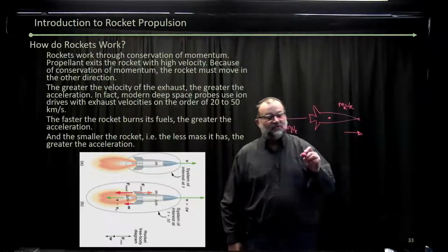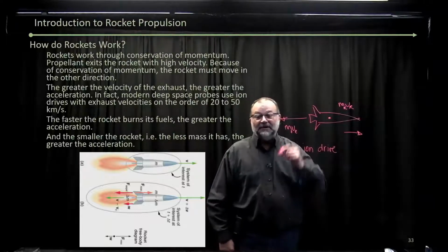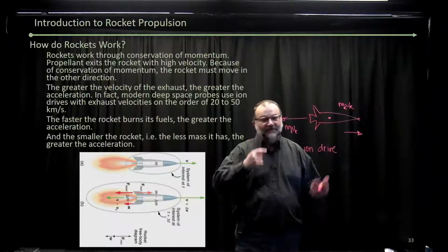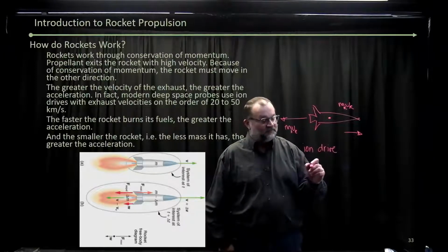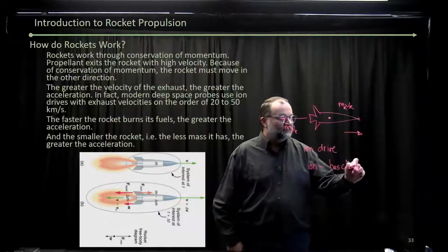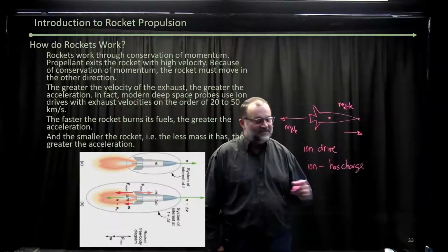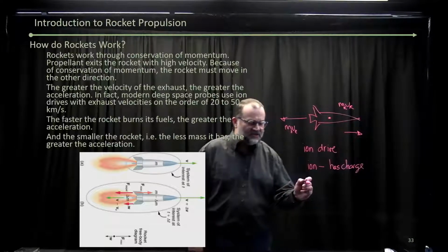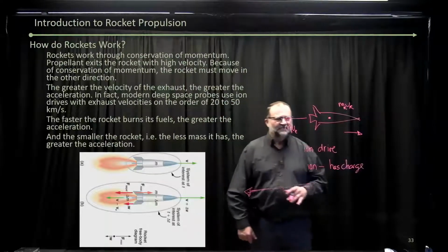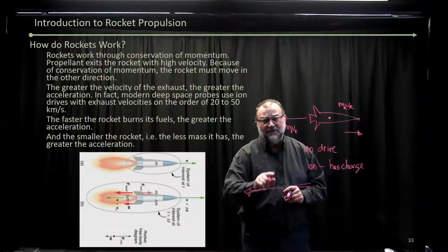Our space probes now use what's called an ion drive. What's an ion drive? Well, rather than burning fuel, which they can't do because they're in space where there's no oxygen, unless they take their oxygen with them, they ionize their fuel. So they create an ion which has charge, right? And then they use the fact that it has a charge to accelerate it really fast using electromagnetics. So the exhaust coming out of one of our space probes is moving very fast, tens of thousands of kilometers a second.